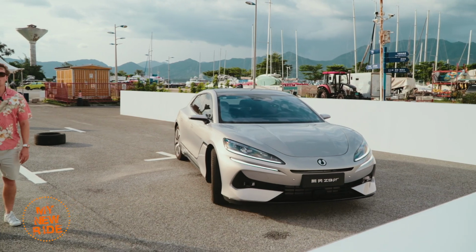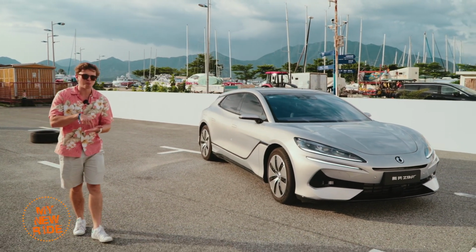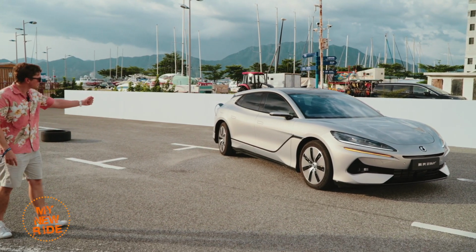Apart from when you want to show off to your neighbors, you're probably never going to do a 360-degree compass turn. But imagine how much easier it is to parallel park when you can do this.